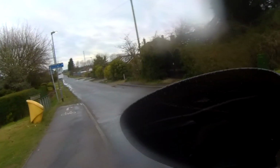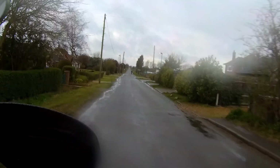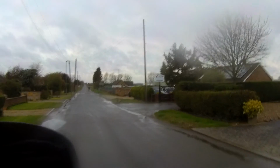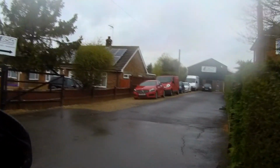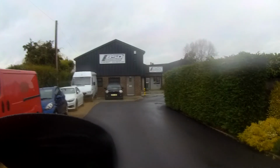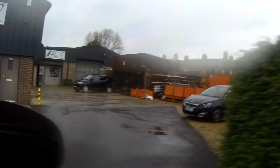Yep, so after a very wet hour's ride from Downham Market here to Eye, which is just on the outskirts of Peterborough, we're now approaching BSD's premises. It's in the middle of a residential area, actually, which I found quite surprising. But here we are, turning into their driveway, and up ahead is their workshop complex, and I can't wait to get the bike inside and see what happens. That'll be very interesting to see.